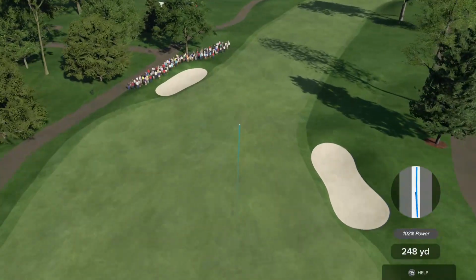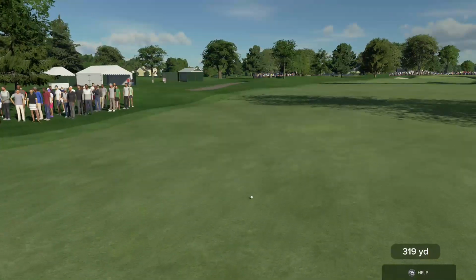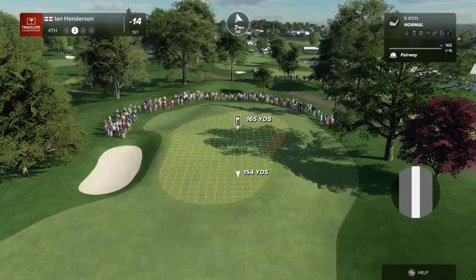smokes driver off the deck into about a 25-mile-an-hour wind to about 6 feet away. And I look over at my caddy and I go, is this for real? I mean, are you sure that we're not in a video game right now? Because that's just not possible.